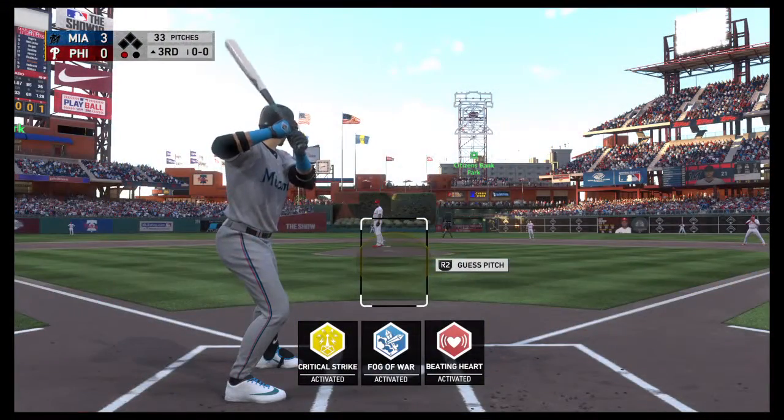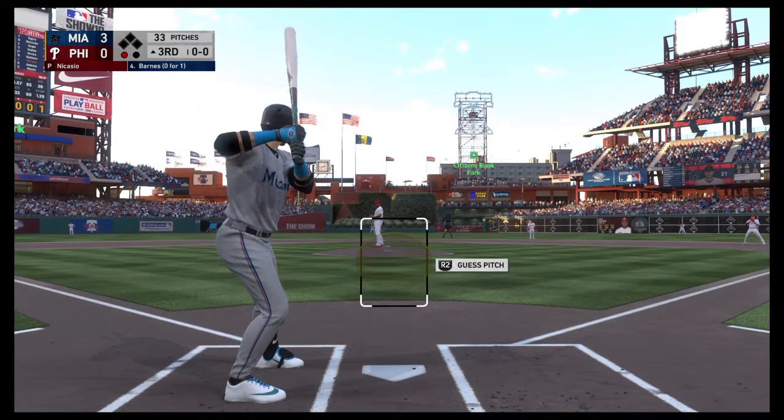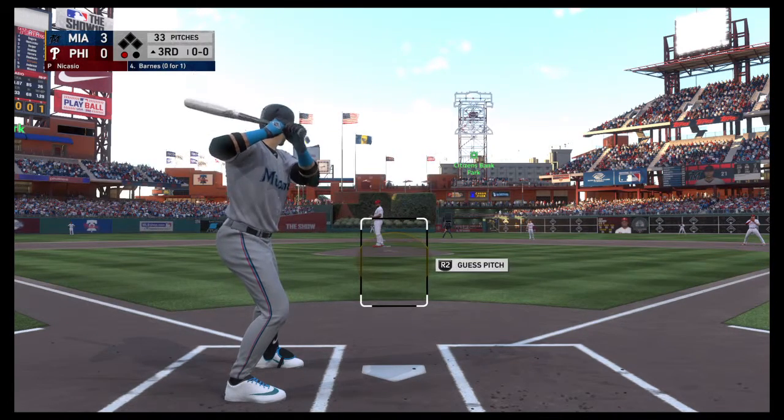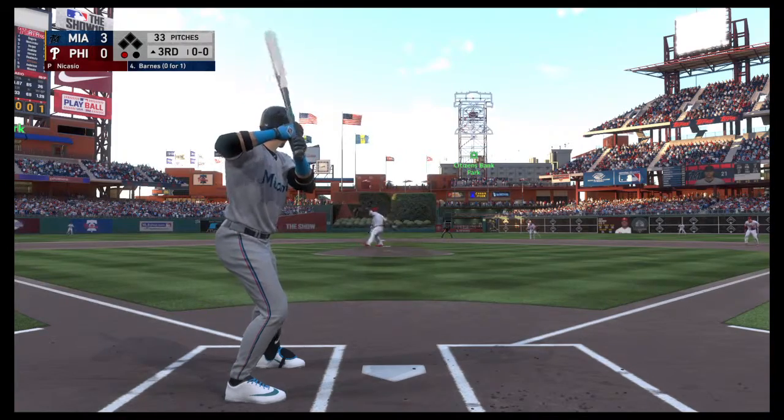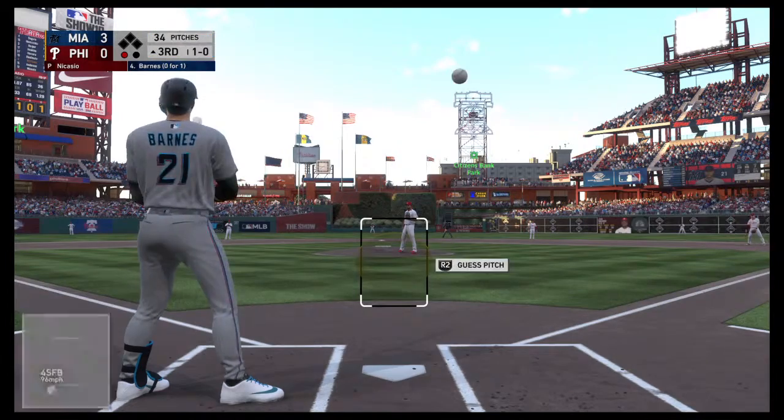Digging in for his second at bat, Clayton Barnes. 0 for 1 here in the early going. Ready to deliver. Here's the first pitch. That's a ball. Fastball just misses. That's ball 1.